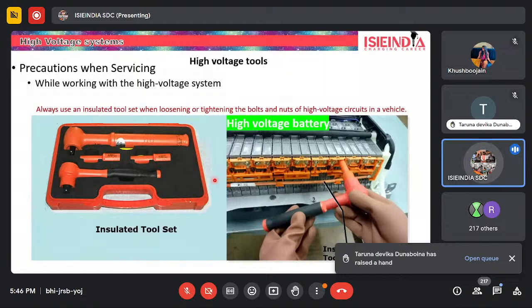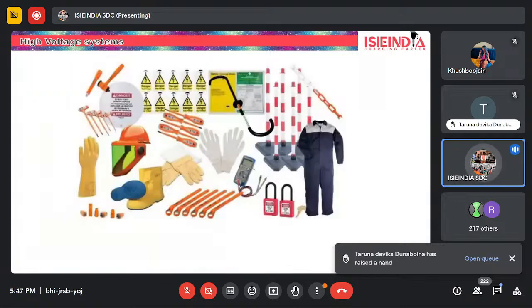So whenever you disconnect the battery pack, we need to use the specified tools only. Do not go with tools from conventional vehicles, because even one drop of a tool can create a big fire, and it will damage the valuable battery also. So we need to use these special tools available for electric and hybrid vehicles. With that, we are coming to the session, and we can have some question and answer.